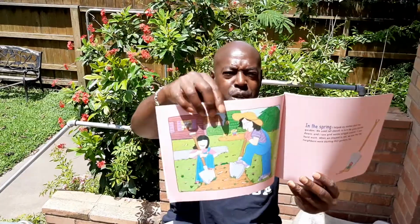In the spring, I helped my mother start our garden. We used tall shovels to turn the grass upside down, and I saw pink worms wiggle around. It was hard work. When we stopped to rest, we saw that the neighbors were starting their gardens too. And there's her and her mother starting their garden.